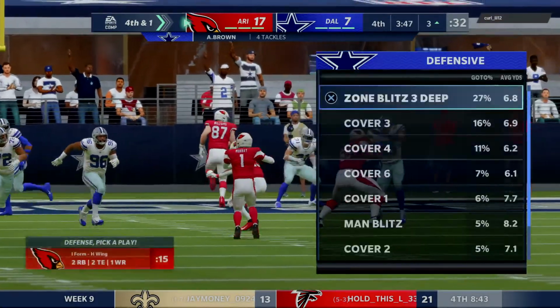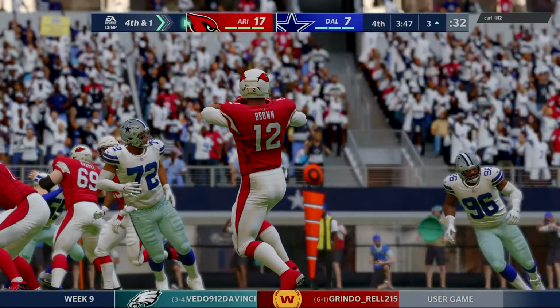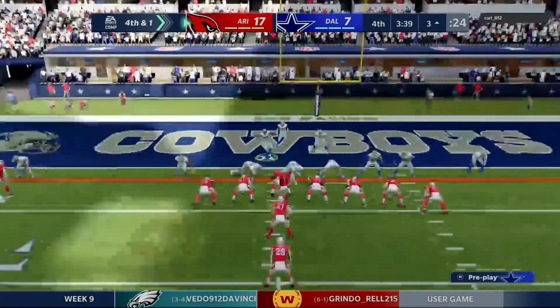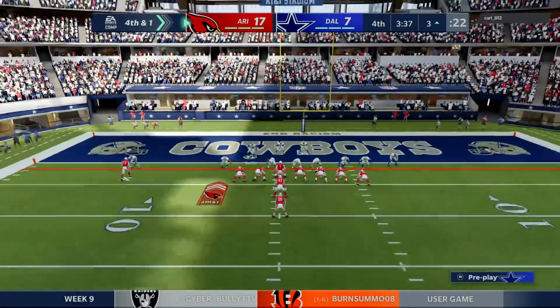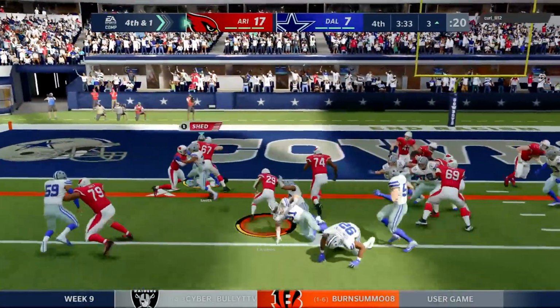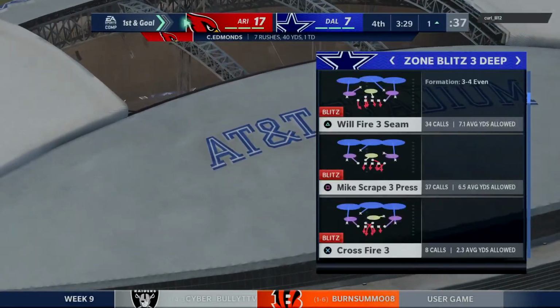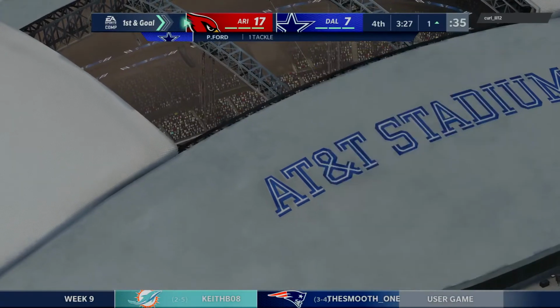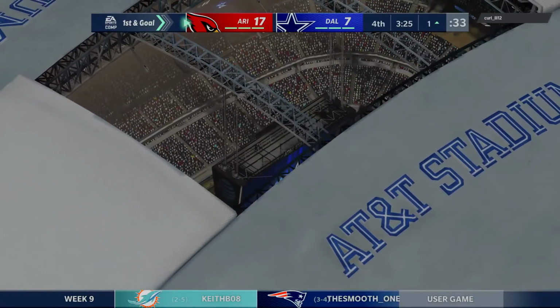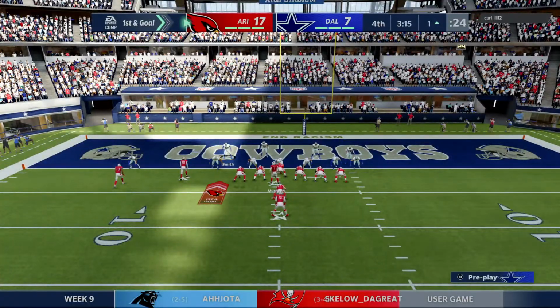4th down. So the snap will come from the 3, but remember, they don't need the touchdown. They can get the first down if they get a yard, and the ball gets to the 2. They didn't get the touchdown, but he did get the first down as he's tackled at the 1. So the decision to go for it turns out to be a good one. They get a couple of yards, and as a result, the drive keeps moving.